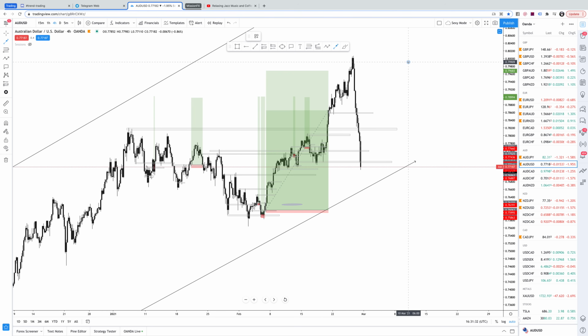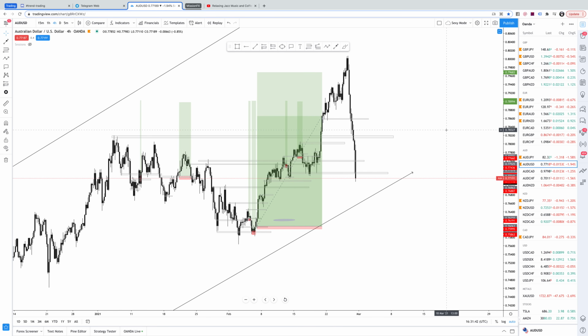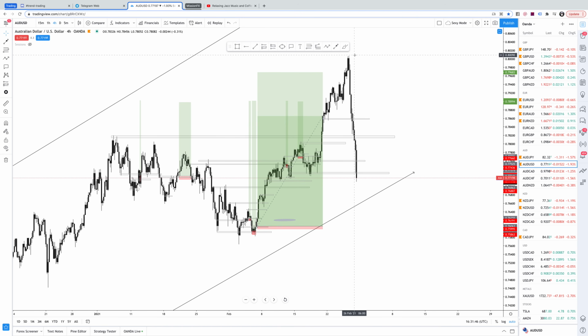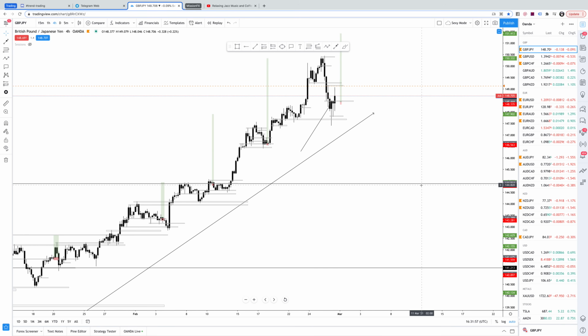I'm really glad I closed my buys right there last week, because I anticipated this strong rip downwards. I was sharing that in the beginning of the week in Telegram. I was saying, hey, look, I'm really expecting a huge sell-off on a lot of these majors, because they've just been going up all month of February. So it ended up occurring just like I said, and everything ended up ripping backwards.